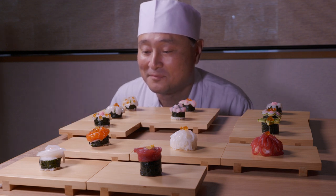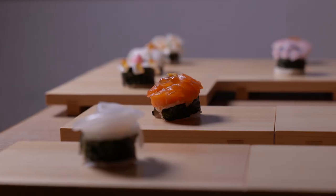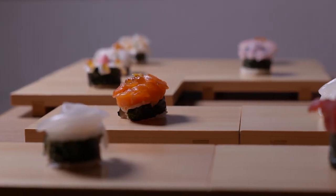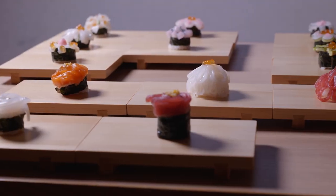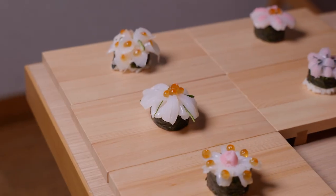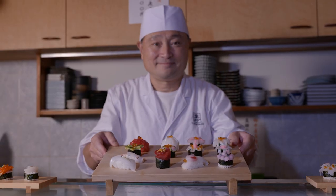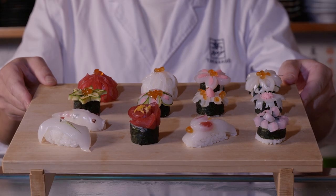Sushi may be the world's most well-known Japanese food, but there are many styles of sushi, some not known outside of Japan. This style, called Saiku Sushi, is decorative, challenging the creativity of master chefs like this one, who is only limited by his own imagination. This is the Tokyo Decorative Saiku Sushi Story.